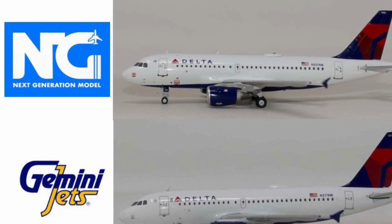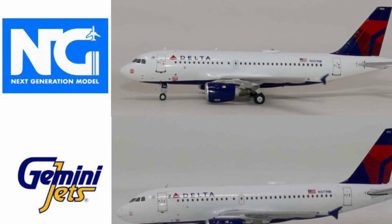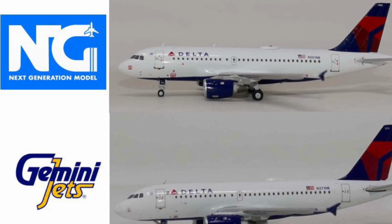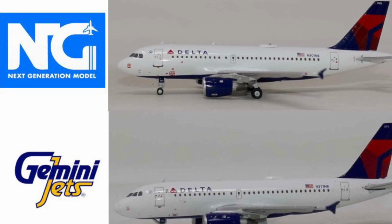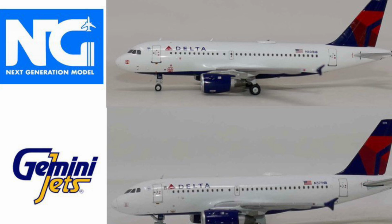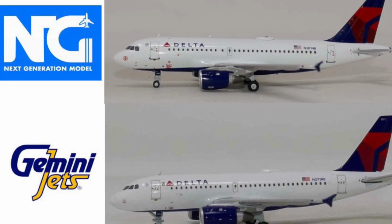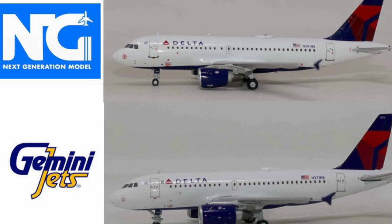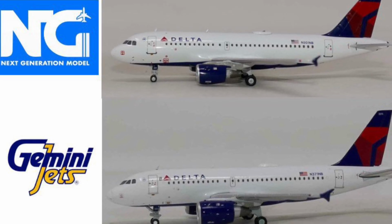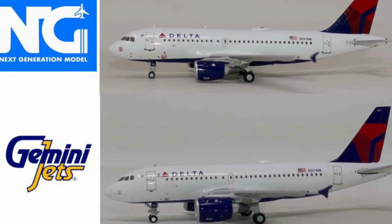Now, some people have spent a lot of time complaining about the window line on these recent NG Airbuses, but frankly a lot of that I think is nonsense. And when I compare photographs of the NG release next to the Gemini one, as is almost always the case, it's night and bloody day, people. Look at these two models. I don't see any real issues with the window line on this NG A319 to begin with.